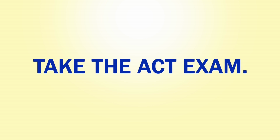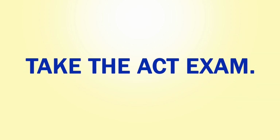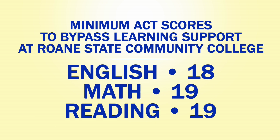Another big job that you'll have to do is take the ACT. Now, chances are your guidance counselor is going to work with you to schedule the ACT on what's called a national test date. That's the time when all students around the country take the ACT. What you want to be aware of with the ACT are the minimum scores you need to go directly into college level classes when you start at Roane State. For Roane State, those minimum scores are 18 in English, 19 in math, and 19 in reading. If you have at least those scores, you can go right into college level courses that count toward your degree.